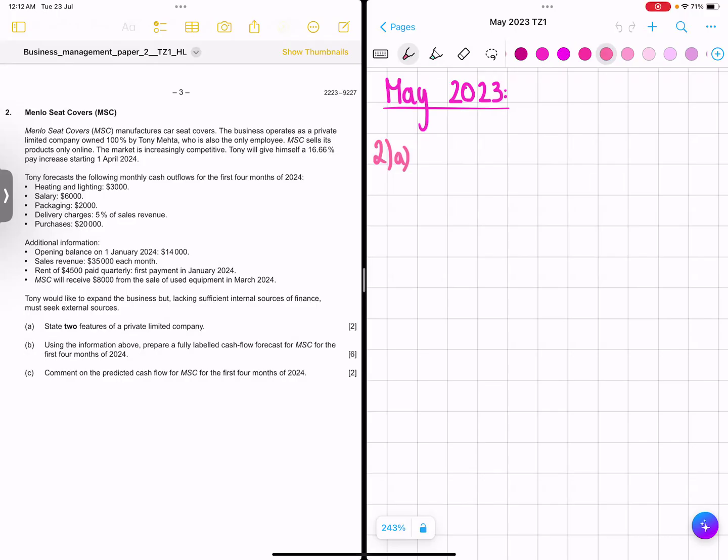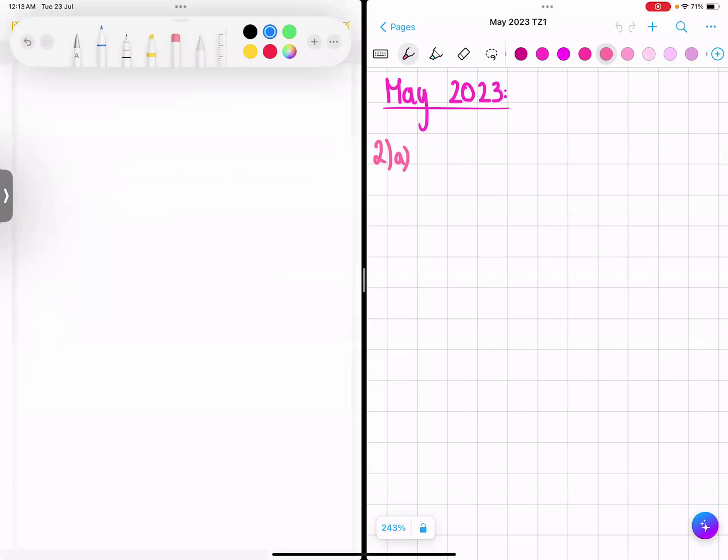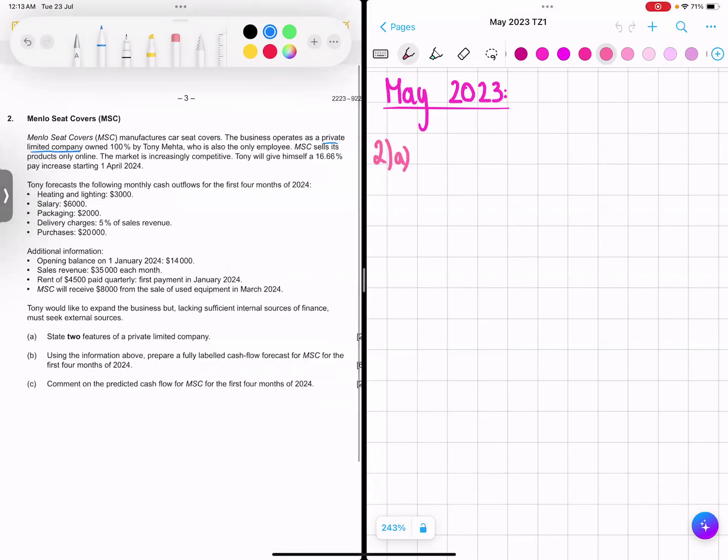So let's begin. Let's read this case about MSC. Menlo Seat Covers manufactures car seat covers. The business operates as a private limited company. This is a keyword in our syllabus. You have to know how to define this, guys, when you're studying for your exams. It is owned 100% by Tony Mehta, who is also the only employee. MSC sells its products online. The market is increasingly competitive. Tony will give himself a 16.66% pay increase starting 1 April 2024.